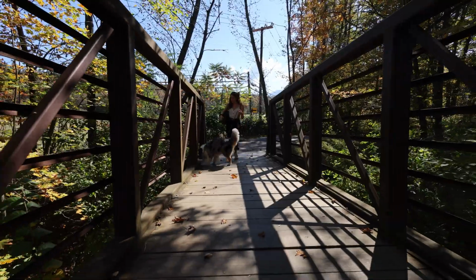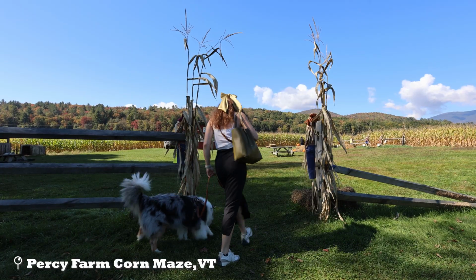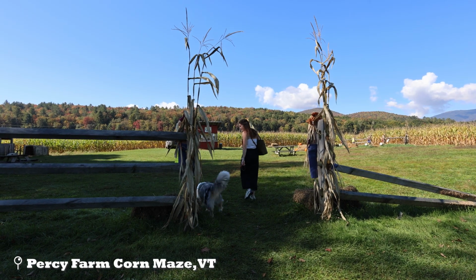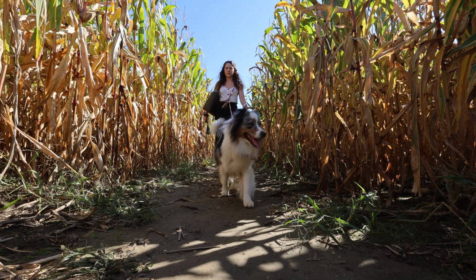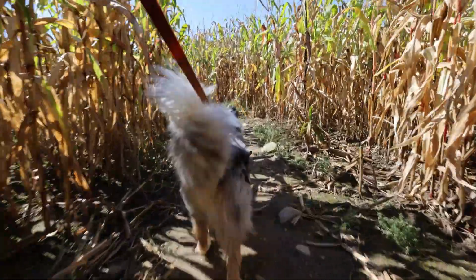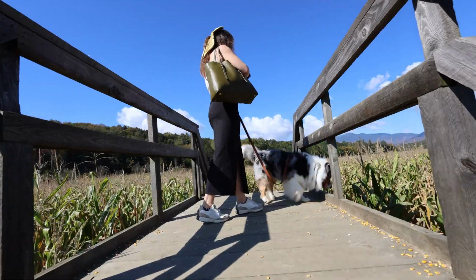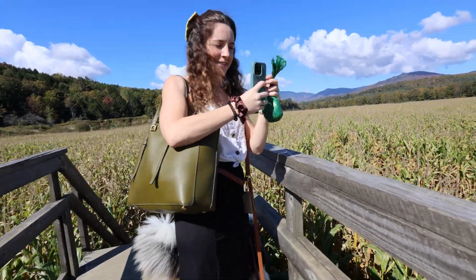Just a short drive away, we found a massive corn maze, perfect for getting lost on purpose. The corn maze is a dog-friendly activity, which was super fun because we decided to let Stilton be our eyes and ears and sniff us out of the maze. He even managed to bring us to this lookout point where we got to see the maze from above.